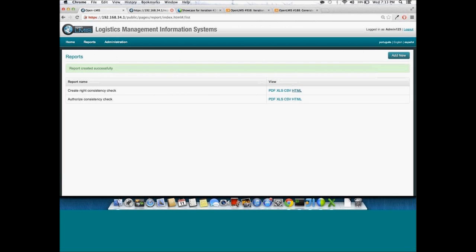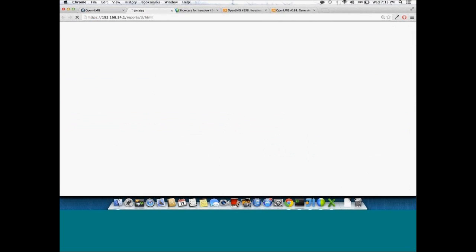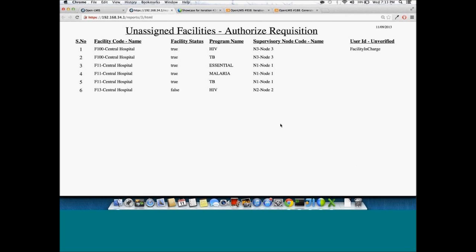This is the first report, and the second is similarly for the authorize check. Once a requisition is created or initiated, it goes to submission. Once the store in charge or a particular user with create write submits a requisition, it moves to the authorized stage, and here we are checking whether there is a user with authorize write or not. Similar to the previous report, here we display a list of facilities with their status and program which have missing authorize rights, the requisition group supervisory node, and similarly the unverified user ID. So this is the sixth validation report that we have covered as part of our consistency check feature.